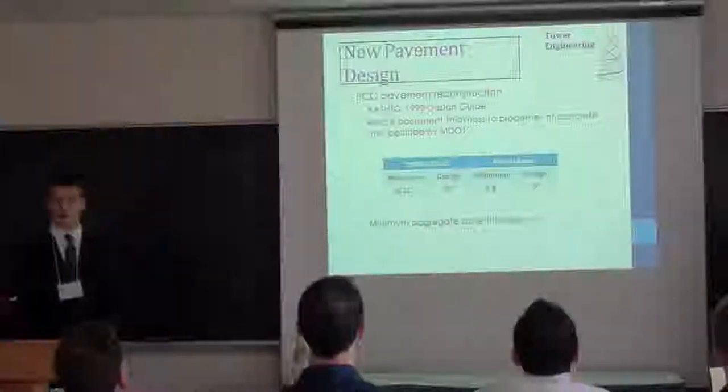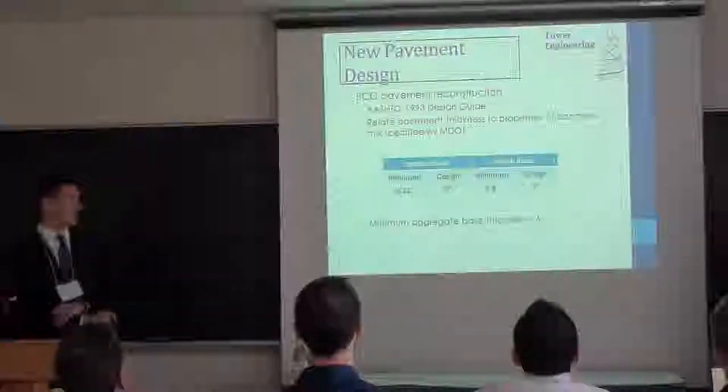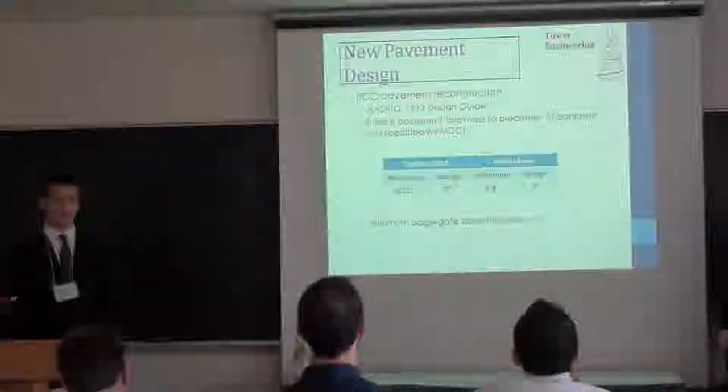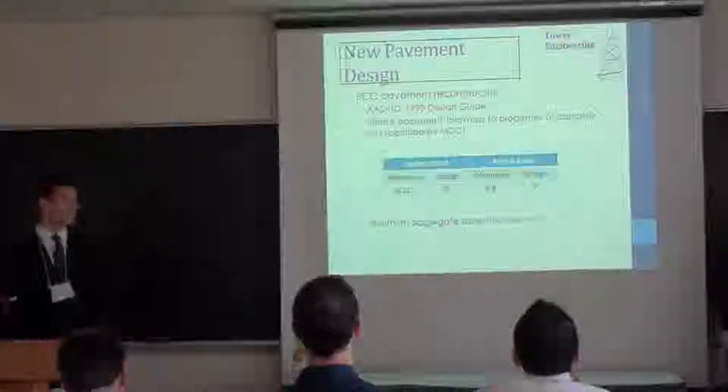In the rigid pavement reconstruction, it was using the 93 design guide, and again, the design thicknesses specified by Ingham County are higher than the minimum thicknesses needed for the site itself, and these are based on a 6-inch aggregate base per Ingham County standards.